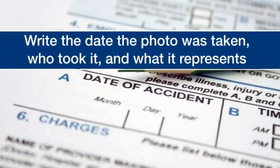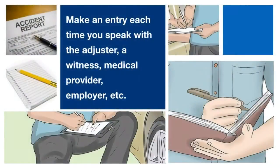The eighth section can be reserved for notes. This is where you'll keep all notes taken during each phase of the settlement process. Make an entry each time you speak with the adjuster, a witness, medical provider, employer, etc. This is also where you'll write down offers and counteroffers as the negotiation progresses. We've included an example of taking notes during the claims process below.